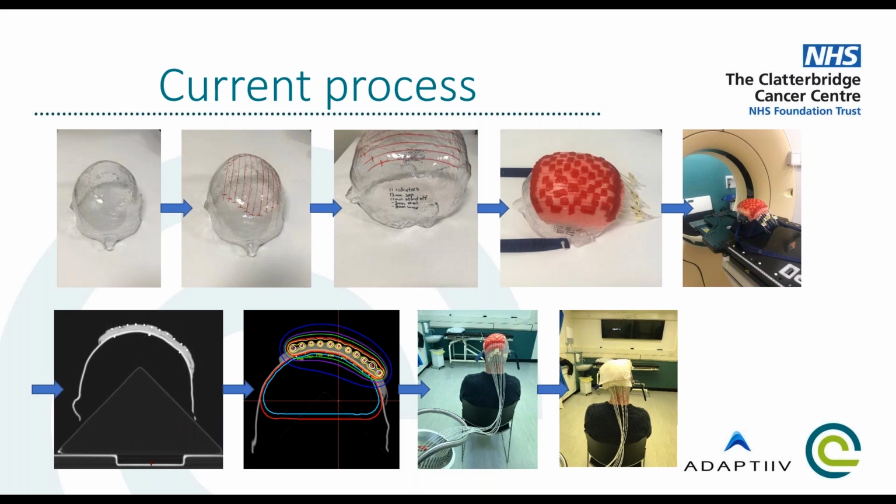And then a decision is made by the physics team as to how many catheters they'd like to use. The catheters are the tubes that will carry the source through the applicator. So a decision has to be made about how many catheters you'd like, and the distance between the catheters, the inter-catheter distance, and the standoff distance, which is the distance between the catheter and the patient's skin. So how far away will the source be from the patient's skin? We do this to get adequate target coverage and dose to the depth that we'd like.